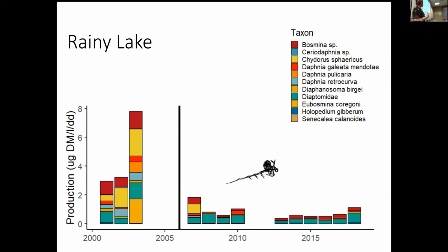And these are data from Rainy Lake, and they're pretty typical of a lake that's been infested by spiny water flea. It's an incomplete data set, but spiny water flea was first detected in 2006, and then by 2007, of course, we don't know what happened here, but from 2007 on we see a really large reduction in zooplankton productivity.